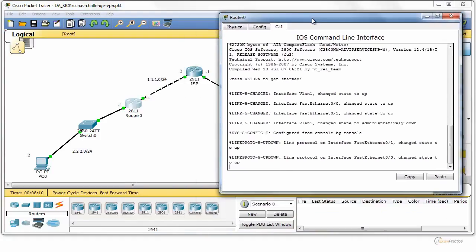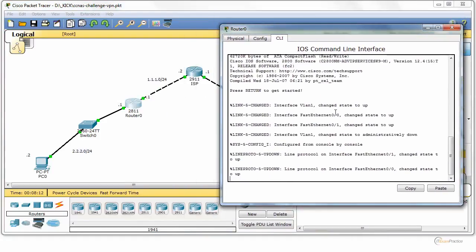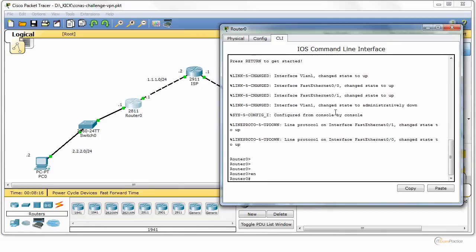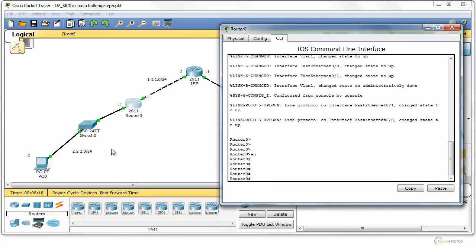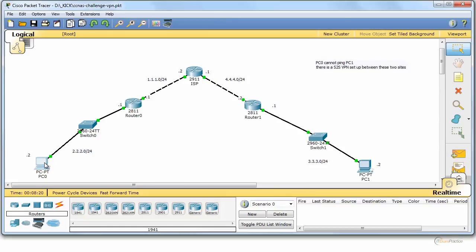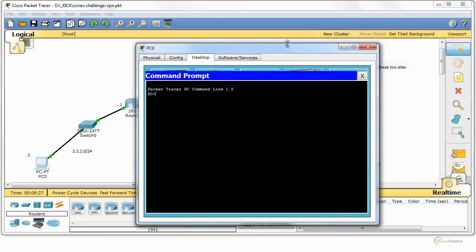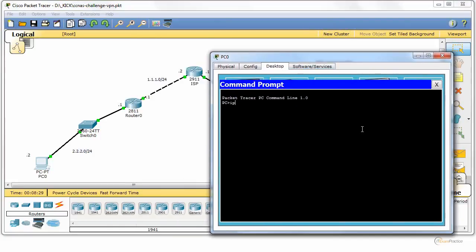And to be honest, I created this lab a few days ago and I don't remember on which router I broke it. I'll show you how I approach a problem like that. Okay, so first of all, we go to desktop and we do ipconfig.